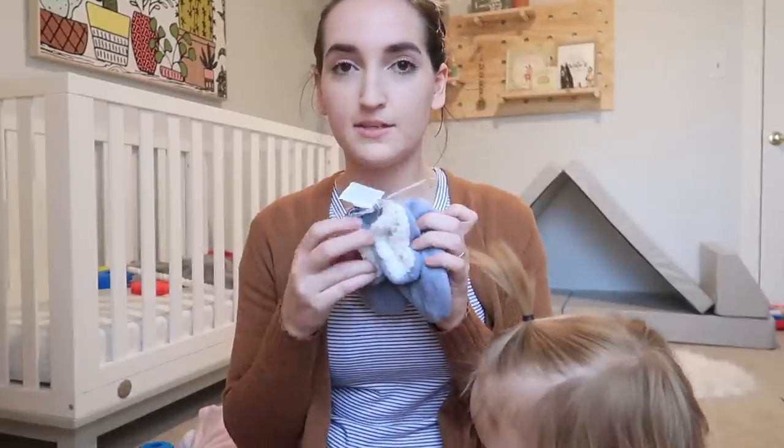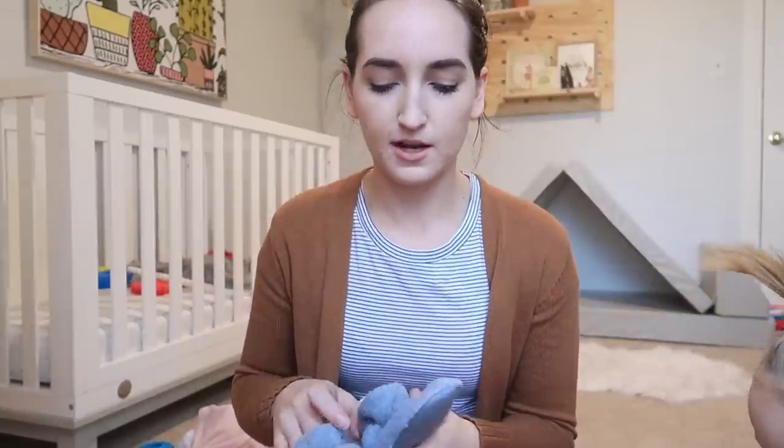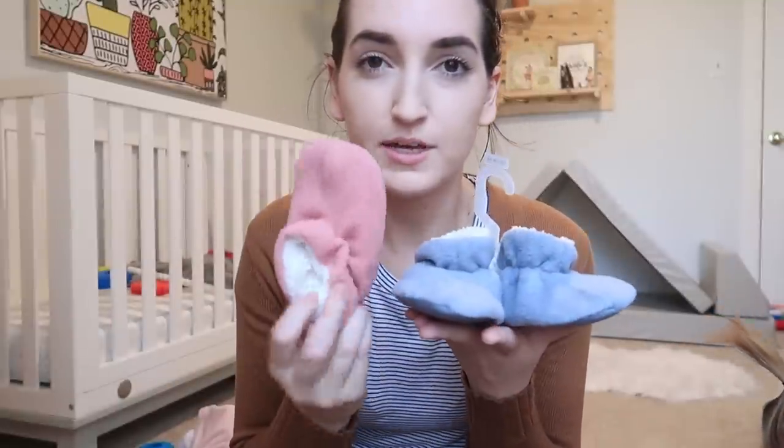From Old Navy, these are probably gonna be a stocking stuffer. Got Charlie these little booties. Our downstairs is really cold and the girls have a problem with keeping their socks on, so I thought I'll throw these booties on her downstairs. I grabbed a gray and a pink pair for her.